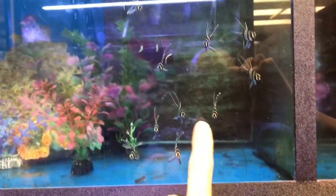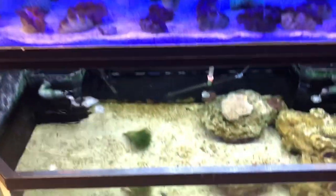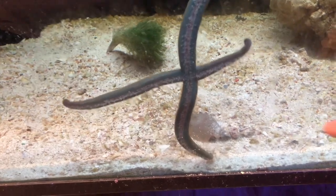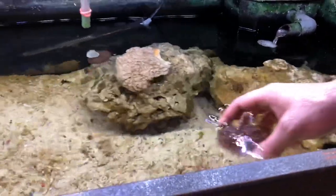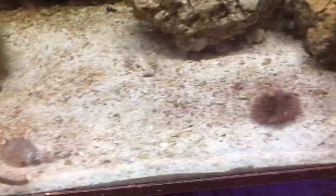I love these guys too. Oh, yeah, cardinals. Good for schooling. Like starfish. Like some of these lobophyllias we got. Oh, yeah, here's the conch too. He cleans the sand. He's like a little bulldozer. He's constantly moving stuff around. You got the urchins in here. The urchins eat everything off the walls and the rocks, and then the conch stirs up the gravel, so the nutrients are always in circulation. They keep refeeding each other. That's awesome. You guys have so much stuff, man.